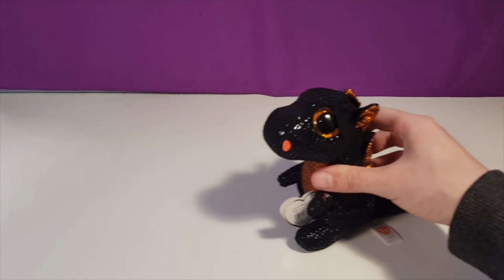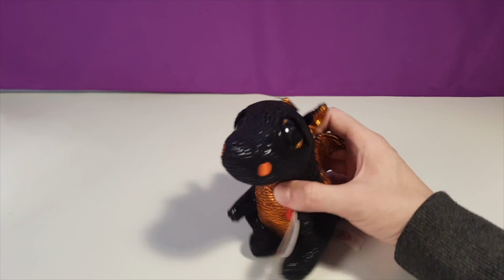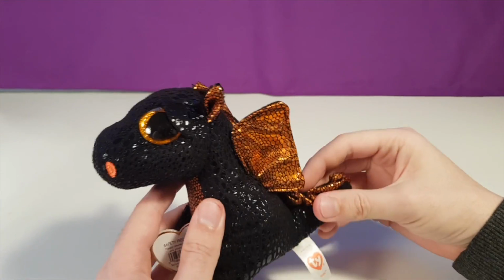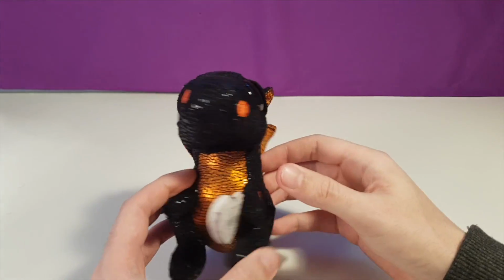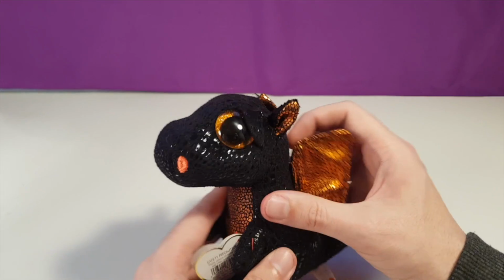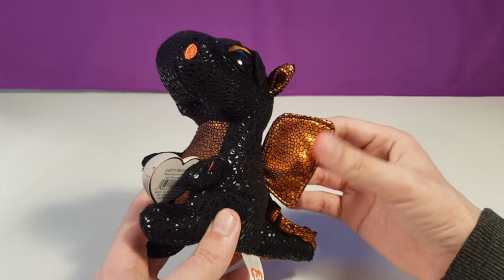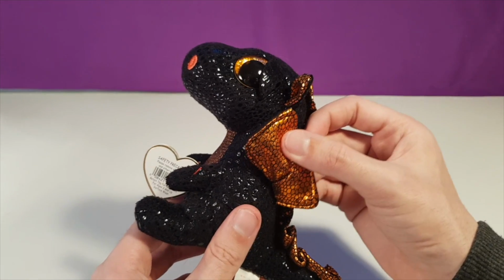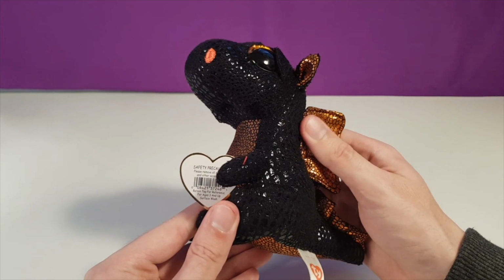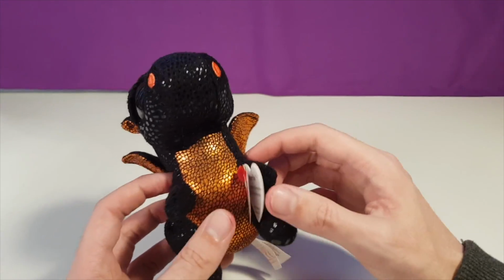In at number 2 is my favourite ever Beanie Boo. It is Merlin. And I just love Merlin. He's so cool. I love his sort of black gothic style look. He looks kind of like a bad boy, but he's really cool. He's very magical looking. I guess that's why he's named Merlin, after the wizard. He's got bright orange eyes, a bright orange belly, and bright orange wings. And I just really love how the bright orange goes with the black. It's just super cute. And you got some kind of shiny scales there. And I said he's my favourite Beanie Boo ever, so that is why he is number 2 on our list.